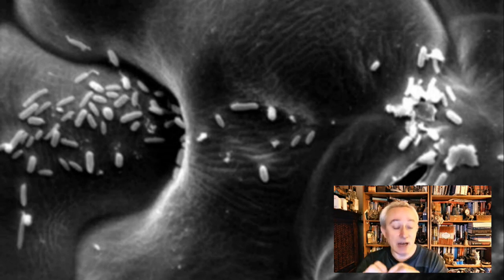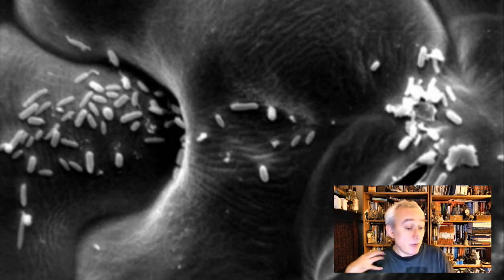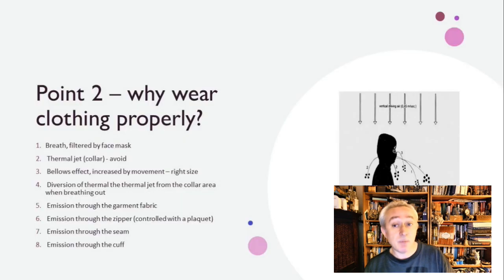And here's an electron micrograph of a piece of skin, and you can see some rod-shaped bacteria, and a few spherical or coccoidal bacteria on that piece of skin as well. So it gives an idea of the microbial challenge that the surface of the skin can produce.